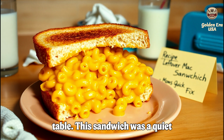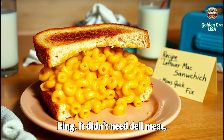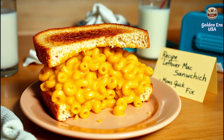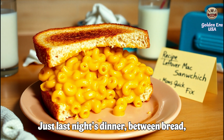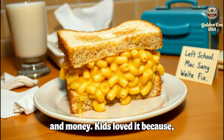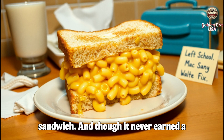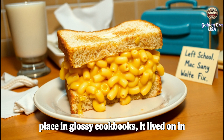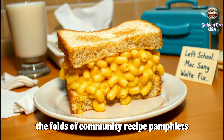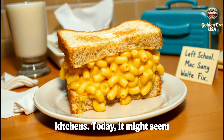This sandwich was a quiet hit among working-class families, where nothing went to waste and carbs were king. It didn't need deli meat, lettuce, or anything fancy. Just last night's dinner, between bread. Homemakers loved it because it saved time and money. Kids loved it because, well, mac and cheese. In a sandwich. And though it never earned a place in glossy cookbooks, it lived on in the folds of community recipe pamphlets and the unspoken traditions of thrifty kitchens.